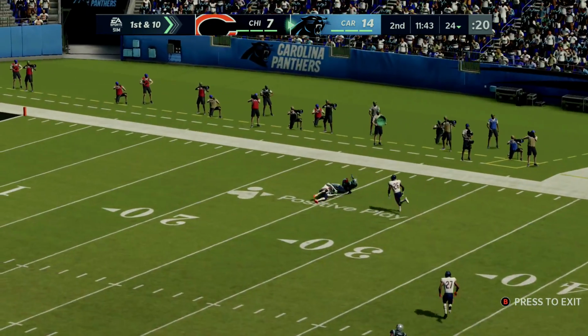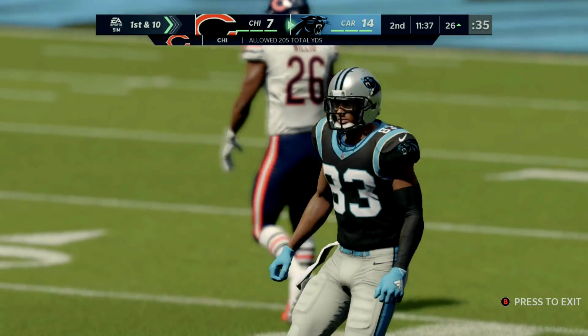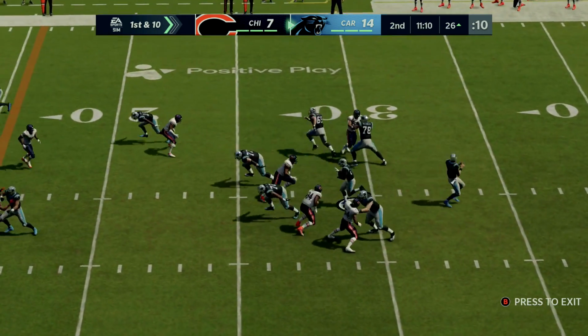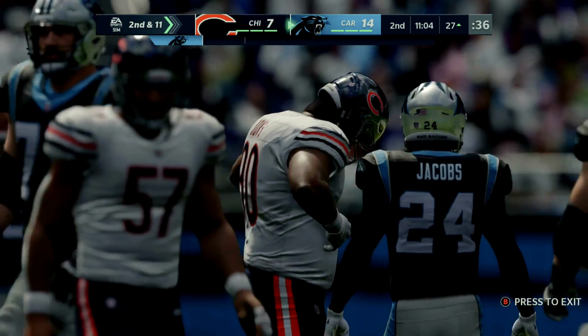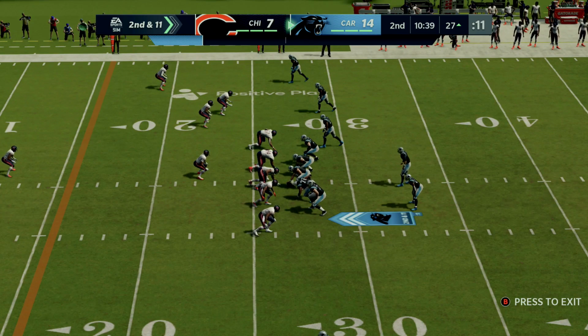And that's caught inside the 30. And all the way down to the 26. A big play there for Carolina. 51 yards. 26-yard line. So that changes things in a big way. Now from all the way down inside the 30, here's first and 10. And that didn't fool anybody. He's going to be dropped in the backfield. He'll lose a yard there, and it's second and 11. Brings up second and 11 at the Bears' 27-yard line.